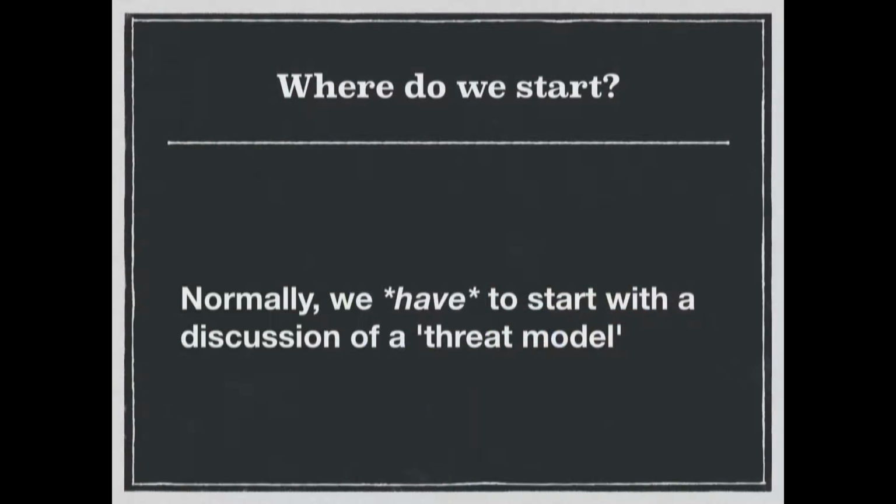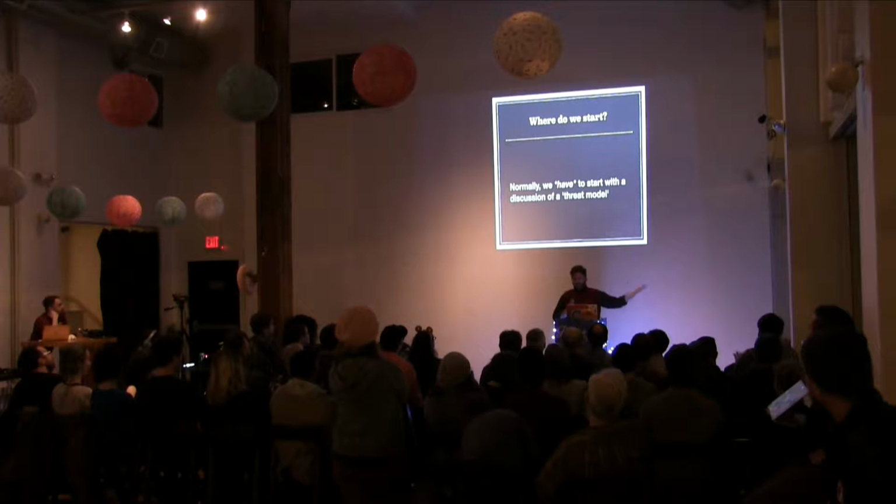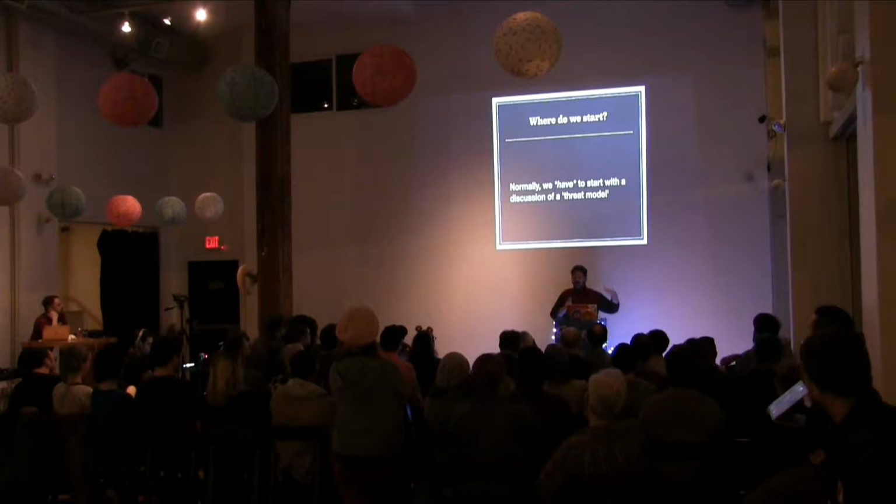Anyway, so let's talk about making ourselves a little more secure. So where do we start? Normally when we're talking about security of any kind, but certainly personal electronic security. And by the way, I should have said this earlier, this is not about securing your apps or your stuff that you build as a developer. This is all about personal security.